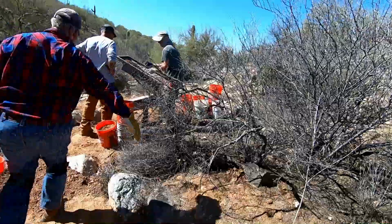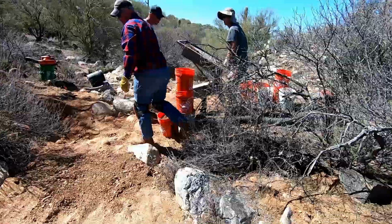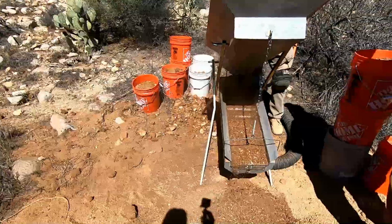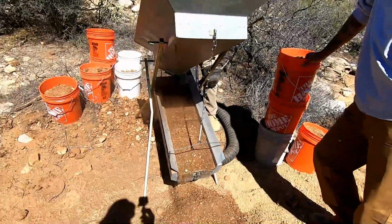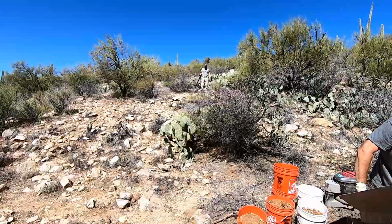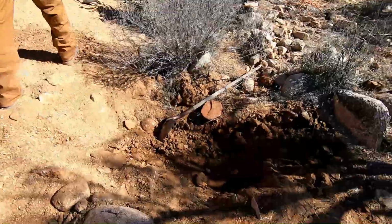Got a couple buckets stacked up. Oh, triple stack! Triple stack! Box is looking good. Lawrence is still up there looking for targets. Done pretty good. I've heard a few go off. Awesome, awesome. Got three different holes. Working pretty hard. See how many buckets we get through.